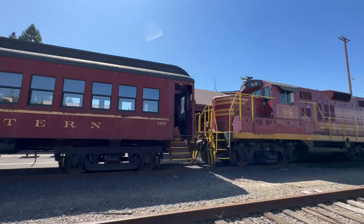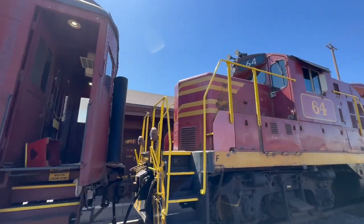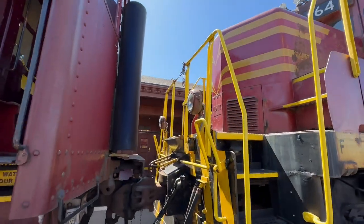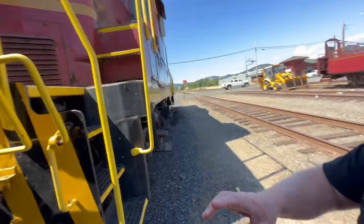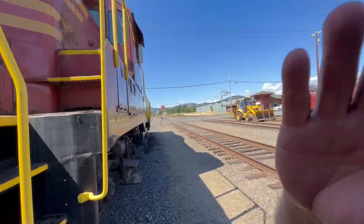California Western. So they call this the Skunk Train. Which is really weird because I'm wearing my Lockheed Martin Skunk Works shirt. And this is called the Skunk Train.